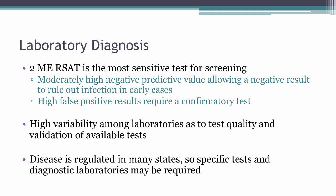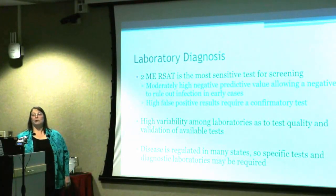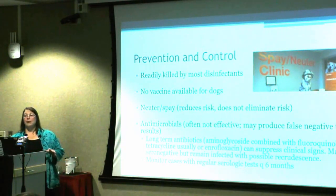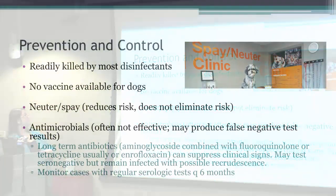But do know, as this disease is regulated in many states, they may specify which lab and which tests have to be run. So in Ohio, confirmatory testing has to be done at the Department of Agriculture. I can still send stuff to New York if I want, but I also have to send those blood samples to the Department of Agriculture in Ohio. So wherever state you're in, find out what your regulations are. You may be required to do a certain test or to do it at a certain location.